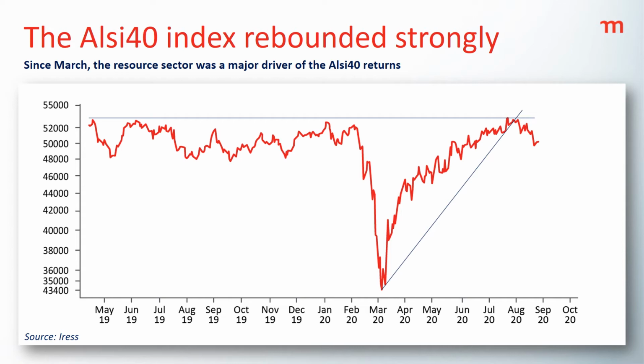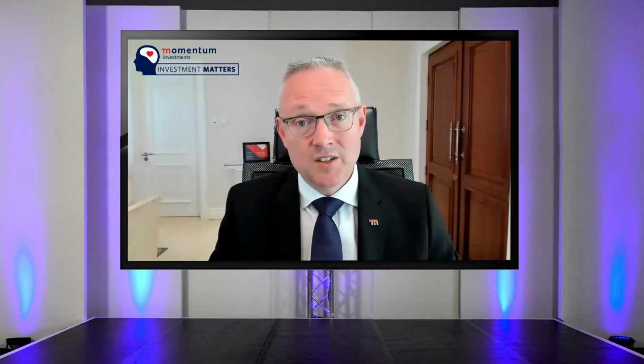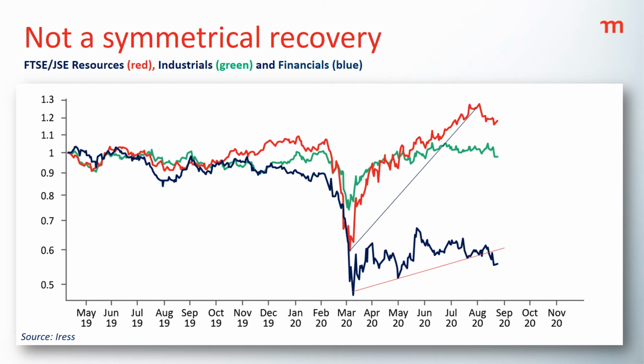I personally far prefer capped SWIX, where we cap the exposure to all the shares at not more than 10%. The challenge for us and with our clients is that capped SWIX has underperformed the ALSI 40 in the last probably 3 to 5 years, but I still think it's a better index for SA equity funds on a risk-adjusted basis.